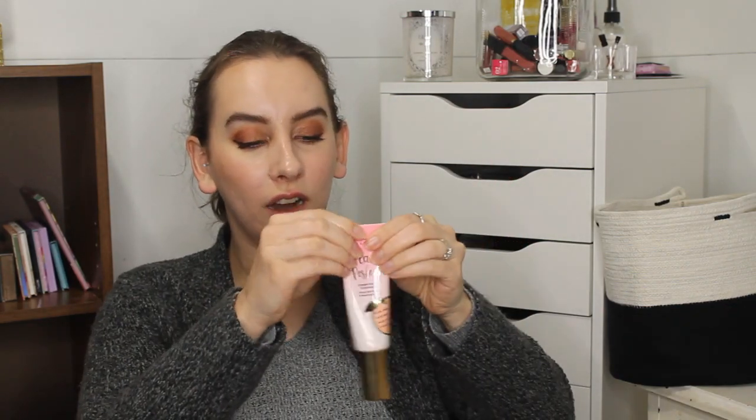My oldest foundation is the Too Faced Peach Perfect. I still have a lot of this left. I don't know if I can finish it, but it's going to expire very soon and I would like to make a solid dent in it. I'm going to have to focus on this for most of the year if I really want to get this done. It's not a great shade for me in the winter unless I'm self-tanning, so I might pull this in and start mixing it. We'll see if I can fit this in any projects.